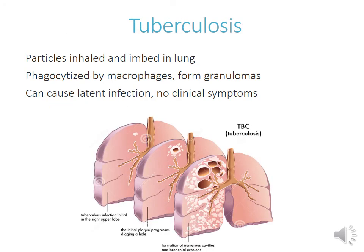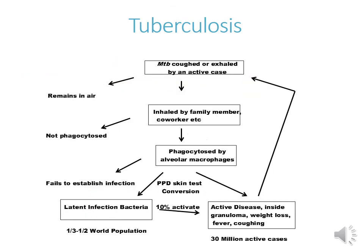Have you guys covered TB at all in your class? Okay, so you kind of know what's going on here, but you get these big, nice lesions within the lungs once they activate after a period of time. Again, looking for our PPD, obviously you have that test conversion, so you can have that latent infection for quite a period of time, and then only about 10% or so are going to actually turn over and activate.